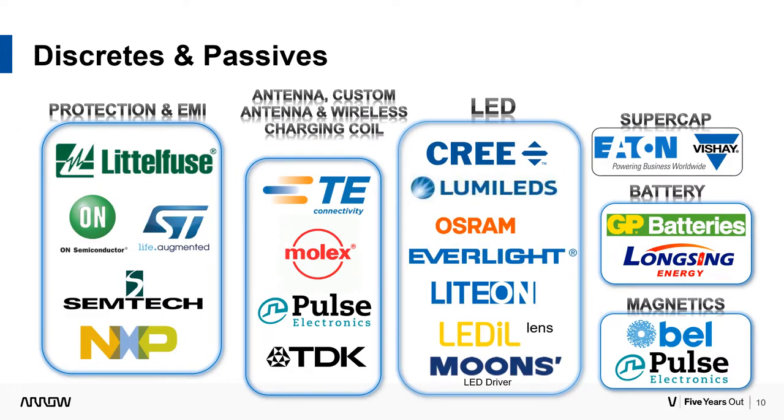While for protection and EMI, we have Littelfuse. They have a variety of solutions that we can offer. ON Semiconductor also has STMicro. Semtech has those TVSs. ON Semiconductor has those OVP, OCP, and also load switches. And they also have what they call the E-fuse.